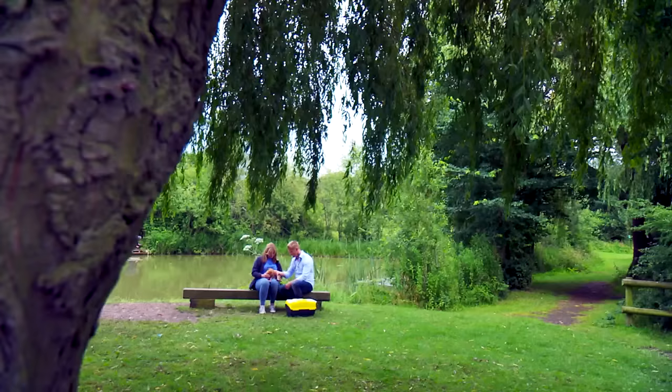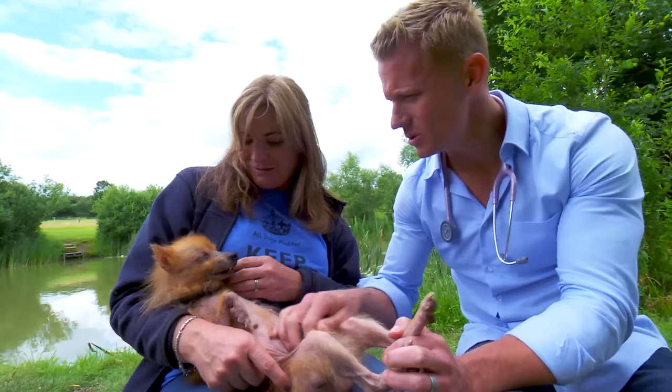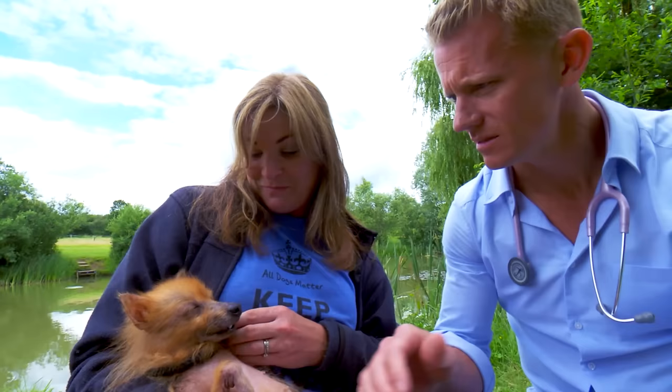Just going to be a beautiful little girl. Yeah. You are so lovely. What are we going to call this little lady? What do you think? I don't know, she's very tiny. She's so petite. Yeah. She's going to be beautiful, I reckon. Yeah. What are you thinking?